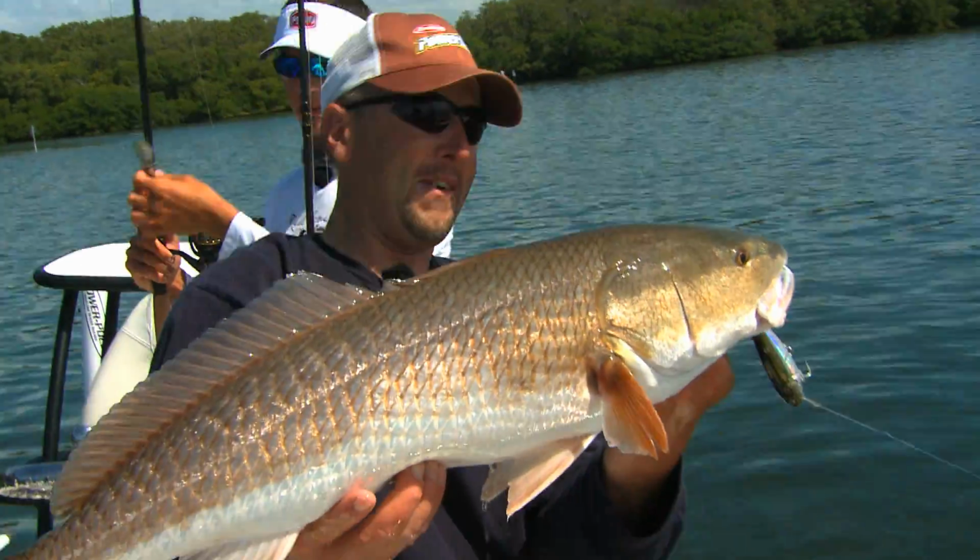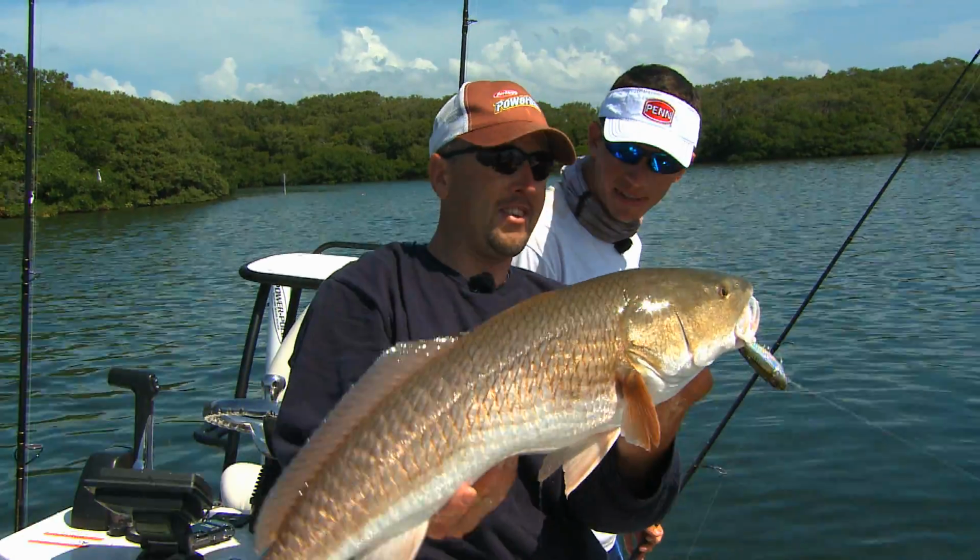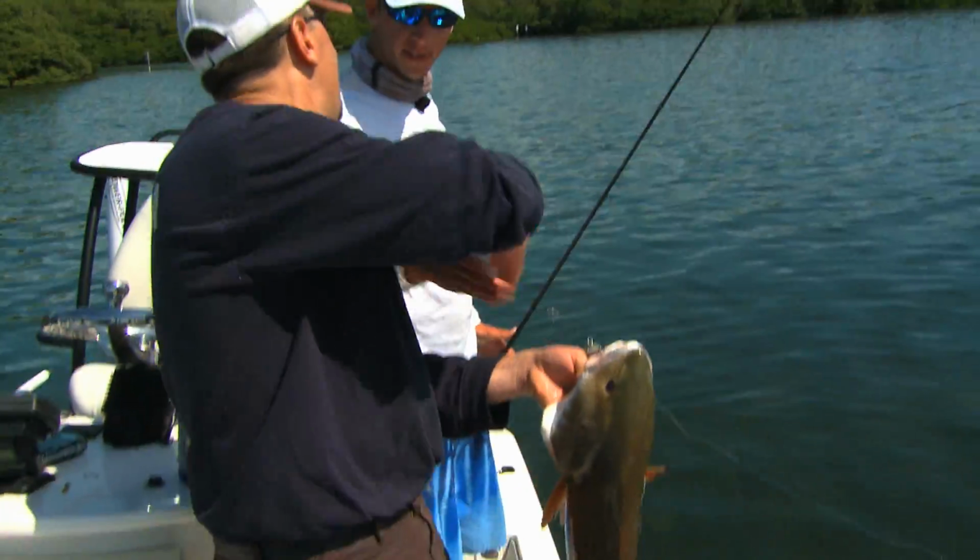Redfish, that's what it's all about right there, man. That's why I came down to Florida from Wisconsin. Oh, yeah. That's nice. Fish of a lifetime for me, probably, brother. Probably a 30 incher right there. That's a nice one.